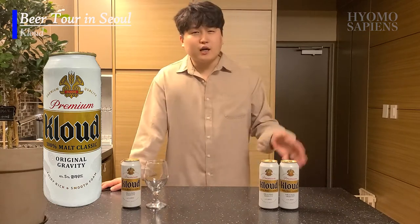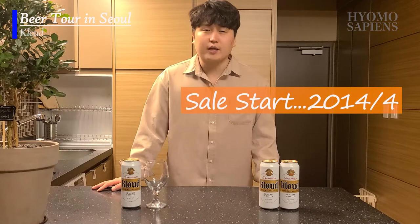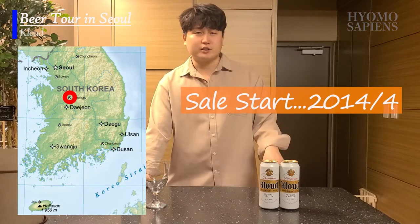And Kloud is their special beer. Kloud was first released in April 2014, and it's manufactured in Chungbuk, Chungju. It's a region in South Korea, famously known for apples, red apples, Korean apples.